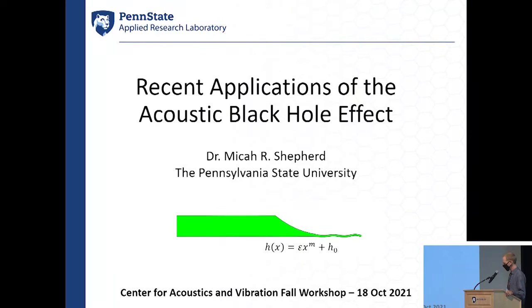So today I will give a brief update of some recent applications of the acoustic black hole effect. What we see here, let's see if the laser is somewhat visible. We have an animation that shows a wave coming down a beam and going into this power law taper and propagating through the taper all the way through the end. And this taper is what is commonly referred to today as an acoustic black hole.